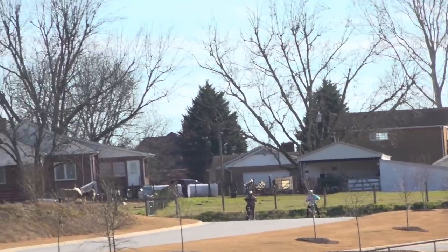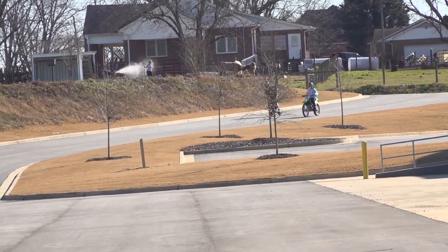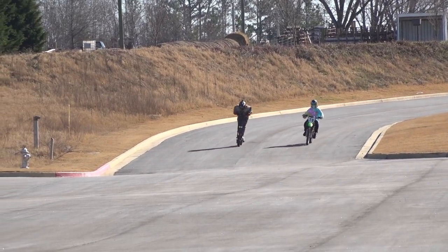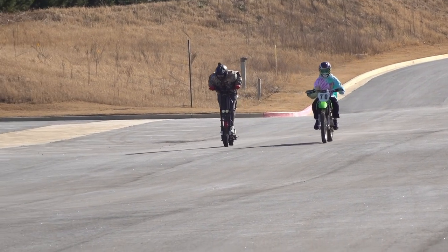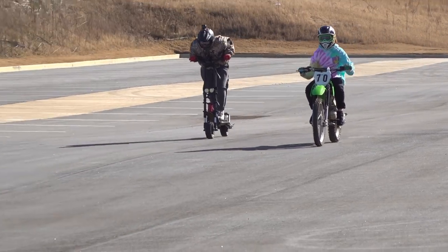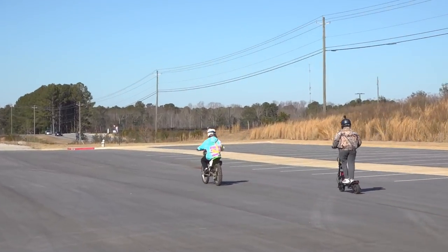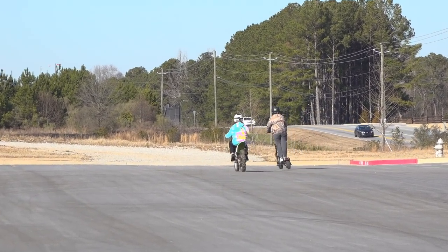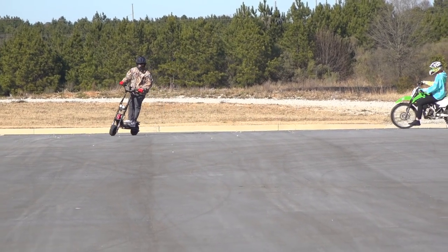3, 2, 1, go! Looks like a good start again. This is it, guys. Nathan needs to get low. Uh-oh, it's close, it's close, it's close. He's gaining speed. Addy got him. Look at that, guys. Addy got him for sure on that one. Woohoo!